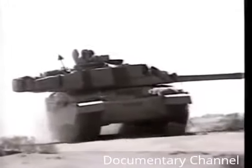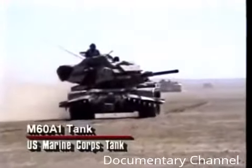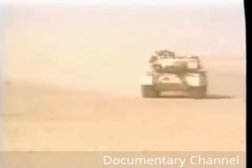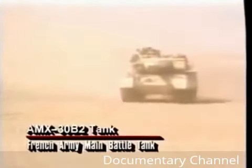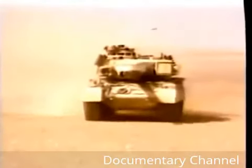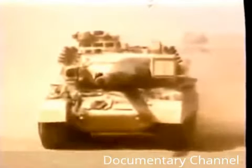However, not all coalition tanks were state-of-the-art. Most U.S. Marine Corps tank battalions, as well as the Saudi and Egyptian armies, used the older American M60A1 tank of early 1970s vintage, while the French used the AMX-30B2, a modernized version of a tank first deployed in 1960.